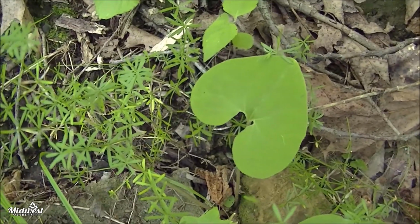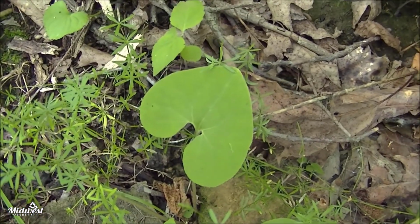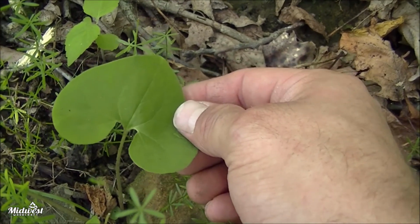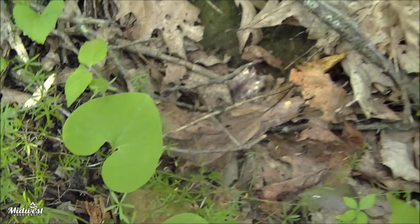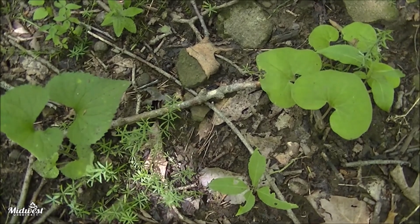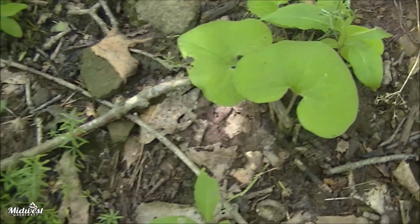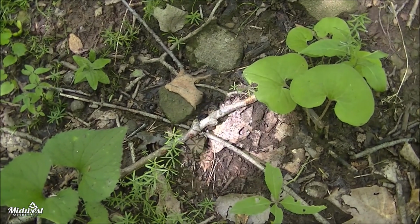I do believe that is wild ginger right there. Looks similar to a violet, but not quite. This area here looks different if you look really close. Not 100% sure, but I'm pretty sure that's what that is. There's a pretty good comparison there. You have the wild violet on the left there, and like I said, I'm pretty sure that's the wild ginger there. They look fairly similar, but when you have them right next to each other, you can see they look different.